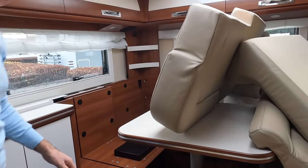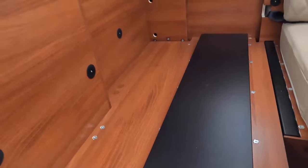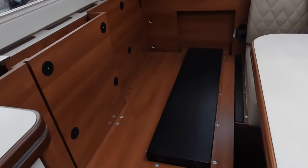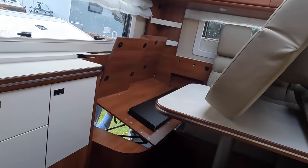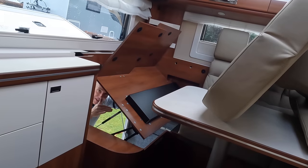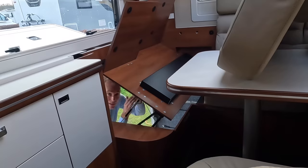So now you can see the cushions are out. This is the section where the handlebars go, and now the only thing to do is push it up from outside. Hello. So now you've got the space in here to put your bikes in, and then pull this back down.